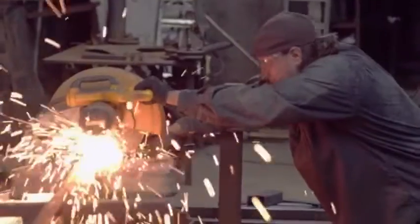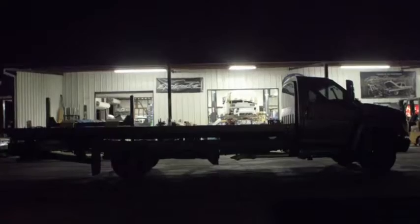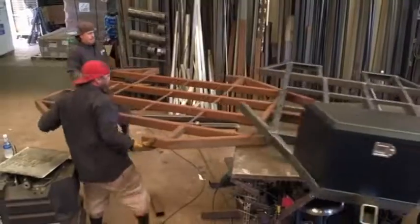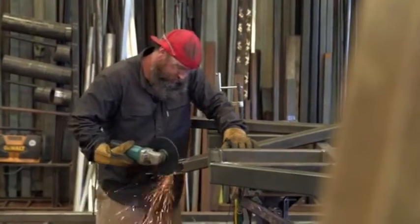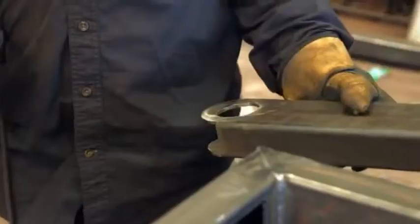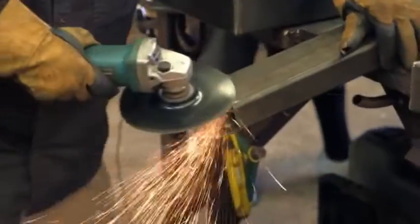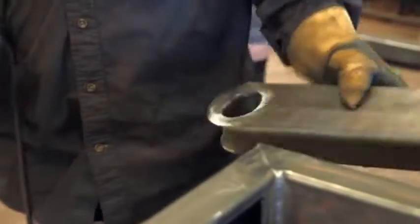Me and Jamie worked late into the night to make this custom trailer for Chad and Melinda. The frame is mostly welded up. Now it's time for the airbags. Jamie cut one of two suspension links, so we're gonna put this bar through it, and then it's gonna pivot on the bolt. This is actually gonna be the suspension to the trailer.